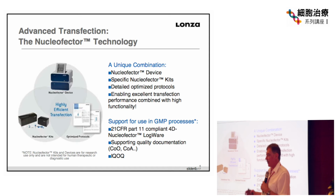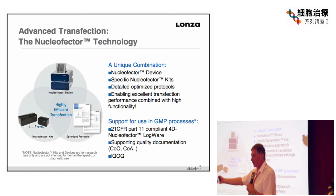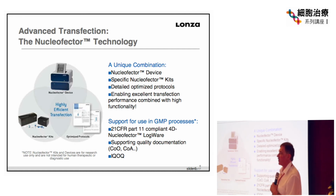So in essence, we have a device that is currently for research use only. It is being moved in the clinical direction. Many of our customers are using the LV and intend to go into clinical trials with this. And so that is the current status, but it is looking like we're going to be a key player in the immunotherapy field.